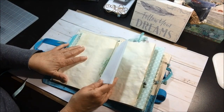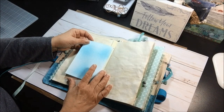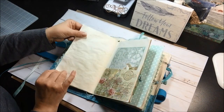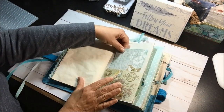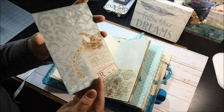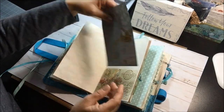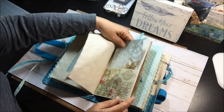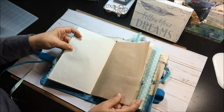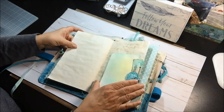A 5x7 card that I sprayed with Tattered Angels. I like a little bling and a little shine. This is from one of the paper packs I used. Both of these are. And that's just another blank journaling card. And some more of the crinkly paper and tea-dyed paper.